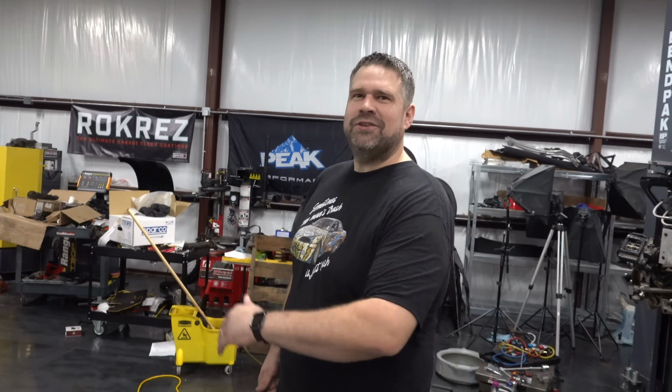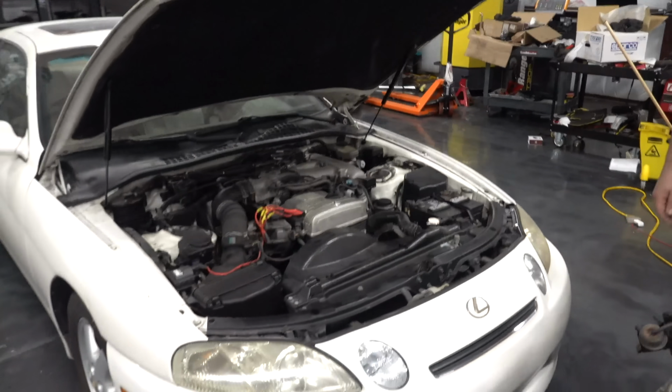Listen, if you go on the forums, this is the best flowing Toyota cylinder head ever made. That's why they didn't use it on this engine and developed something new, but this is the best cylinder head. All right, Club Lexus, I hear you. And Super Forums and everywhere else. Exactly. So I understand what you're going for.